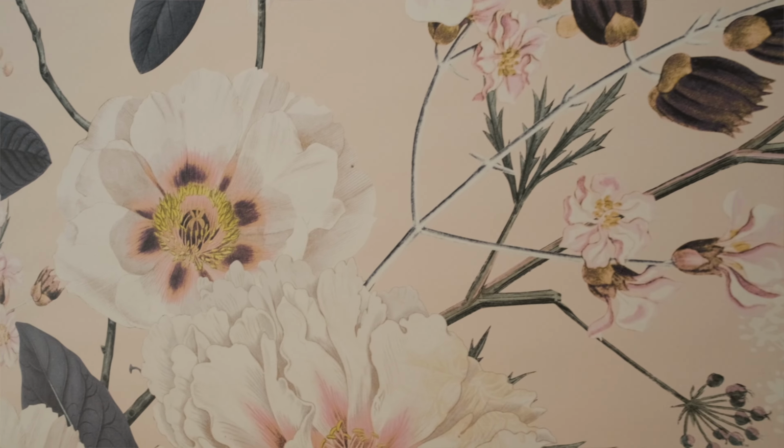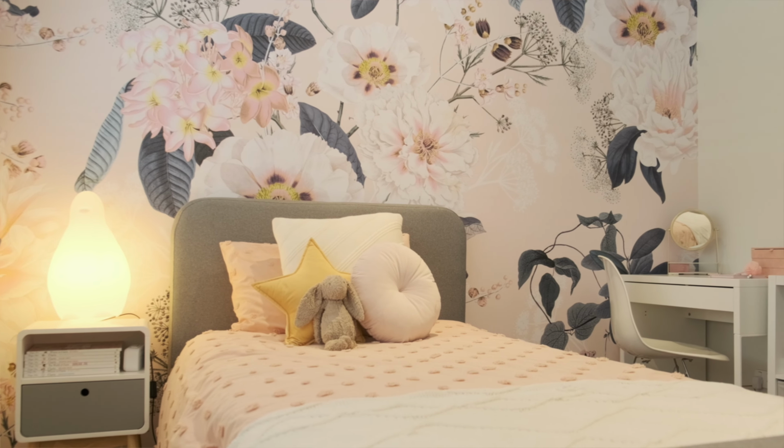Wallpaper is a great alternative to artwork. Not only is it visually impacting, but it's also cost effective and really easy to change up. This kids' space is a great example of that. Not only does it feel like an oasis in here, but it's also a great space to spark creativity.